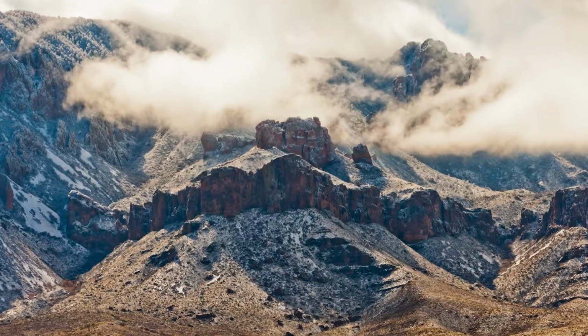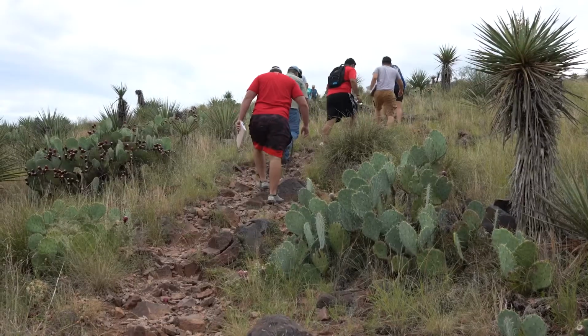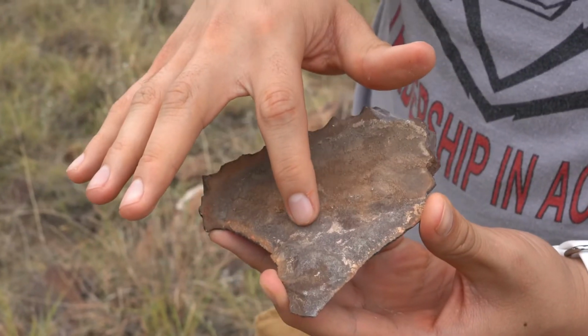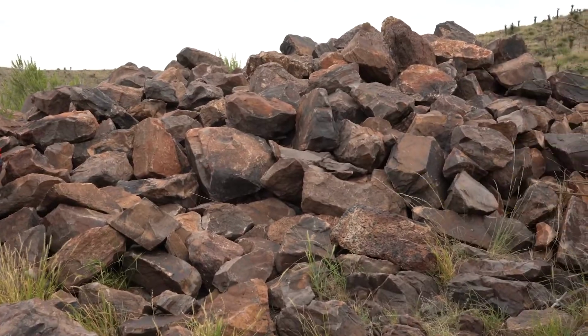At Sul Ross, not only are we in this excellent location with the classroom outside, but we have the opportunities to go there. In our undergraduate and graduate classes, almost all of them have field exercises that are required. So every semester we're going to Big Bend National Park or Big Bend Ranch State Park or other locations where we can study these natural features.